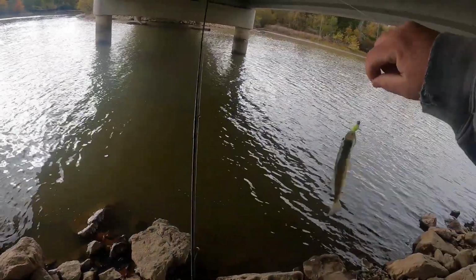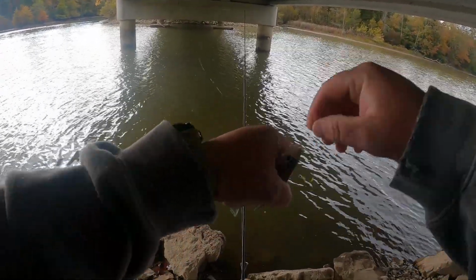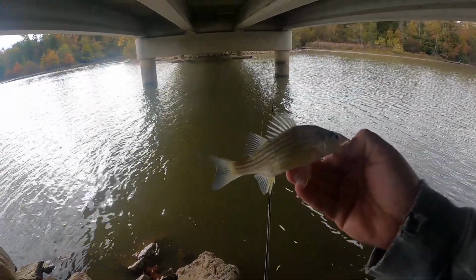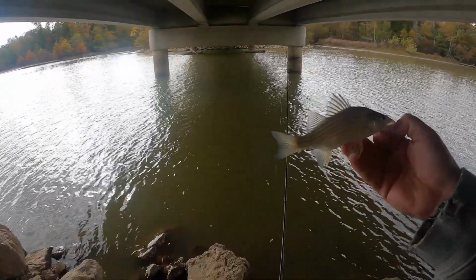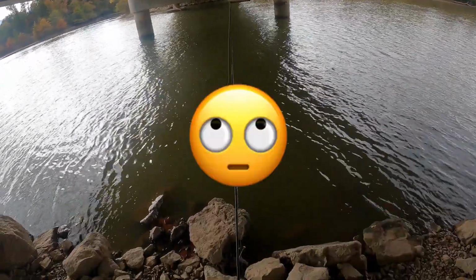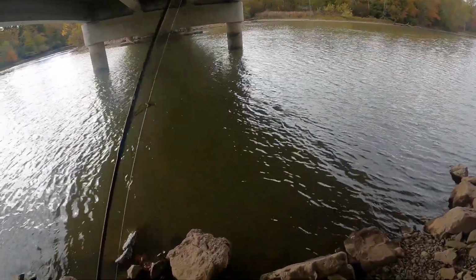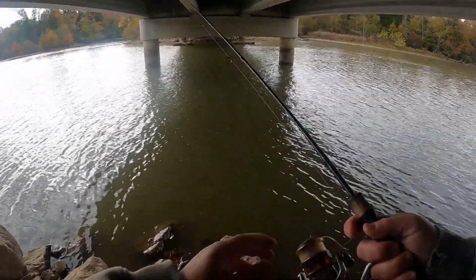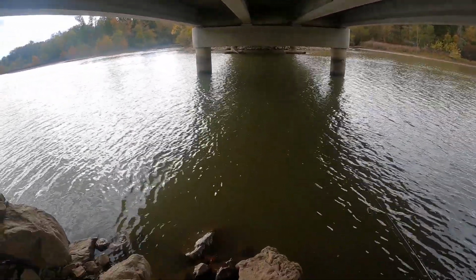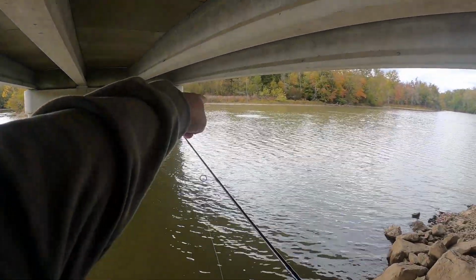And we got a new species. Open your mouth, turd. Little yellow bass. I know somebody commented in a previous video, what are you talking about, yellow bass? That's a perch. Dang it, see, that was a belly flop there. Me addressing that person. Got another belly flop. That's his fault. I'm not taking count for that one. I want that.